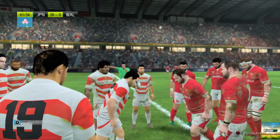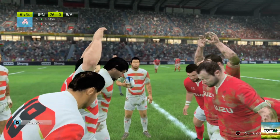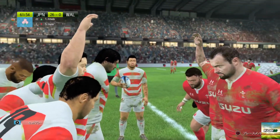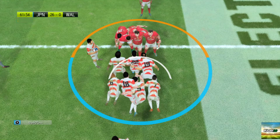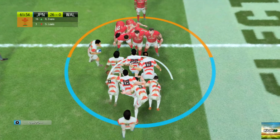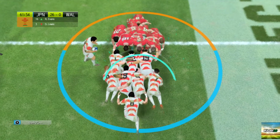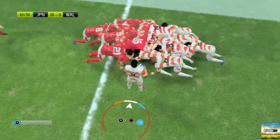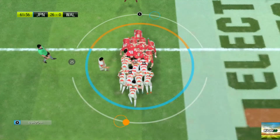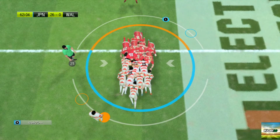The two packs set to lock horns. The scrum will take place on the halfway line. Crouch. Bind. Set. The forwards win the ball cleanly for Wales.